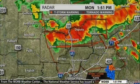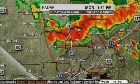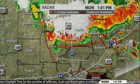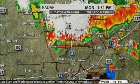Right. I mean, this is the first of many rounds that are going to move across the area. If things hold as they are right now, northeast Louisville would get the storms, and the western side and southern side of Louisville would, in a sense, generally miss. These are going to be absolute lightning machines here as they continue to move off to the south. We continue to see some rotation off to the east of Scottsburg. Weather Service right now is not saying anything on that tornado warning.